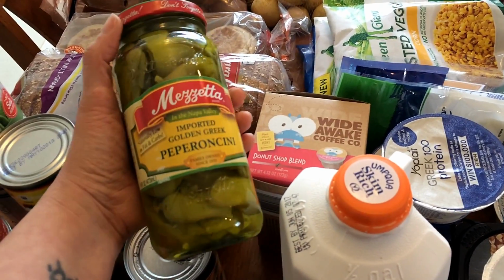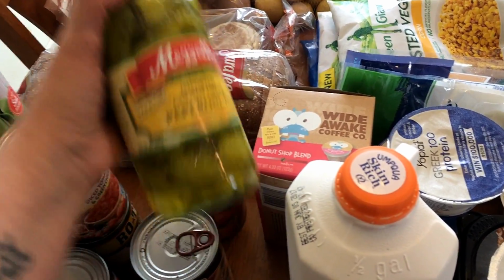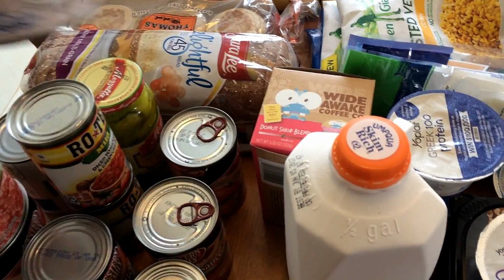This pepperoncinis, this is going to be for the Greek salad, or is it pepperoni cheese? I don't know. But anyways, this is going to be for the Greek chicken salad. I have 2 things of green beans, no salt added. This is just going to go for dinner one night.